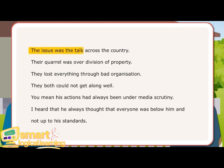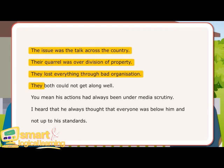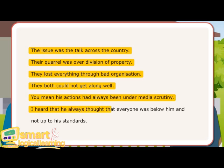The issue was the talk across the country. The quarrel was over division of property. They lost everything through bad organization. They both could not get along well. You mean his actions had always been under media scrutiny? I heard that he always thought that everyone was below him and not up to his standards.